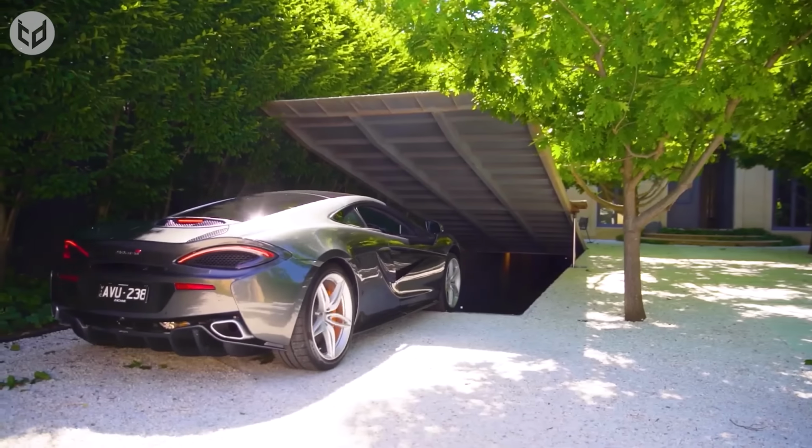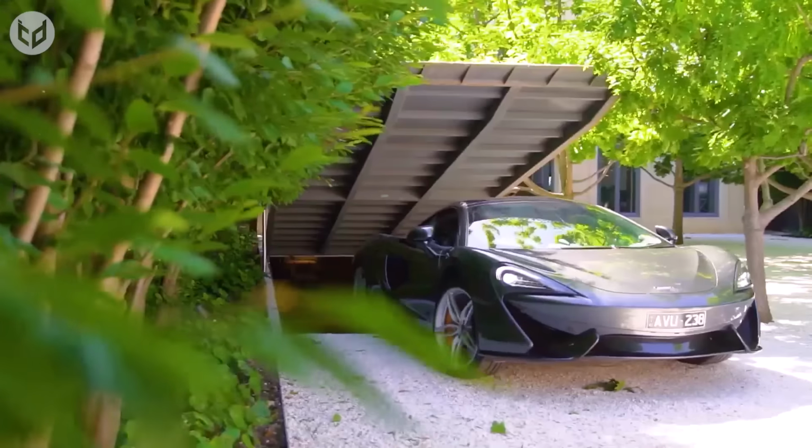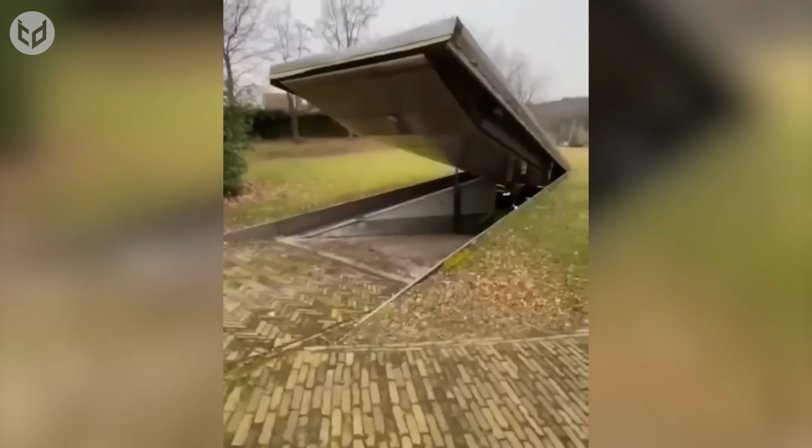Alternatively, the ramp can be installed at a private residence to hide your luxury cars from view, and therefore out of the way of any potential car thieves. It's strangely impressive to see a line of cars driving out and up a ramp from under the ground. It's like a secret car bunker.